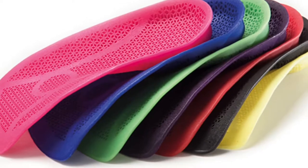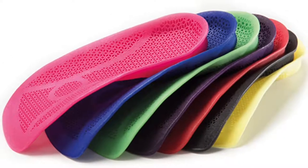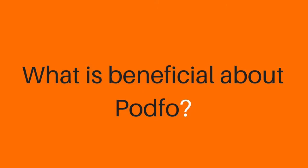Podfo is bespoke biometric insoles, which essentially are insoles made specifically for your foot and your biomechanical needs. Podfo are designed around the plantar surface of every wearer's foot. In addition to that, they provide corrective support to suit the individual requirements of each and every individual, with a sole purpose to keep them moving, active, in comfort and without pain.